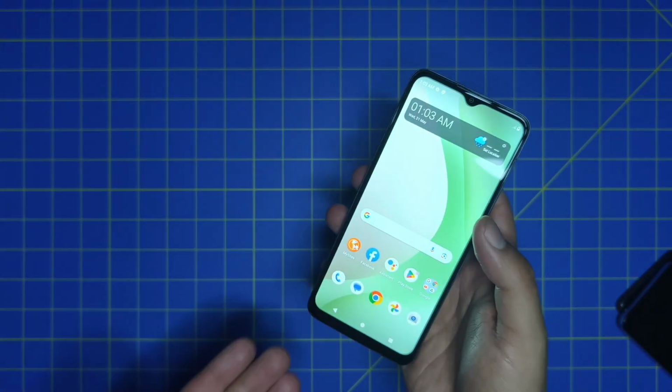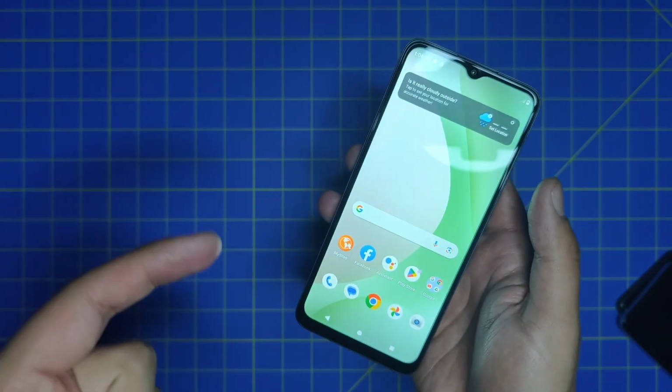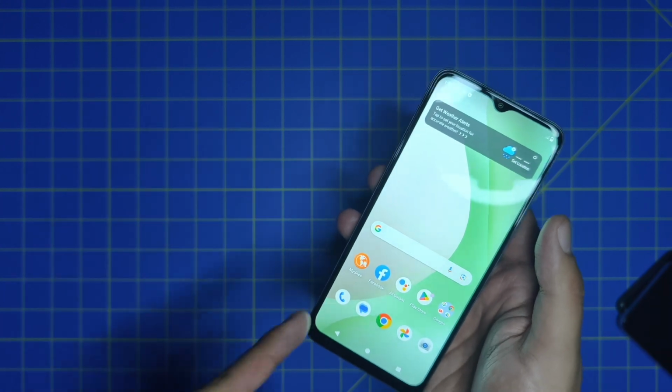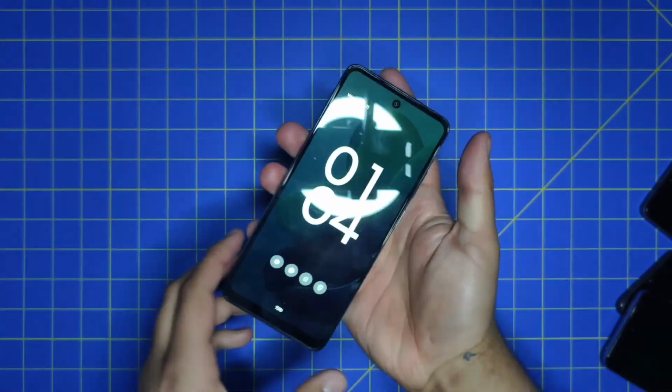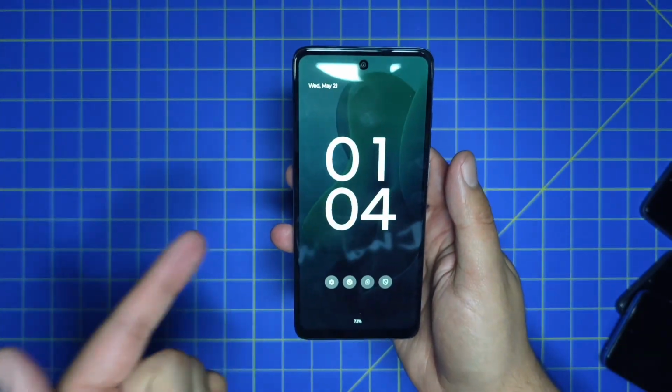Android seems to be smooth. So yeah, this one's definitely better than the K24, but I would put this below the Moto G Play, and the Moto G Play would be below the Moto G 2024. So we have our winner right here for the UI usability. That goes to the Moto G 2024.